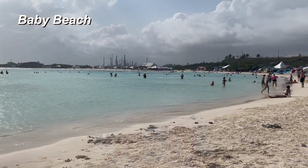One beach that you should definitely visit is Baby Beach, which is down in San Nicolas.